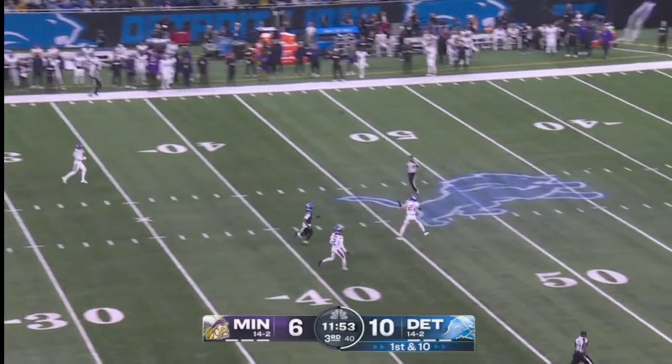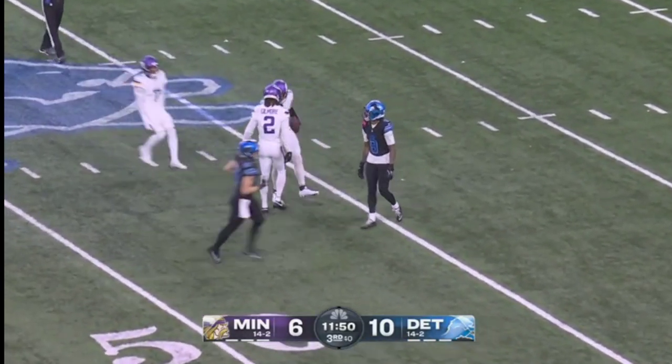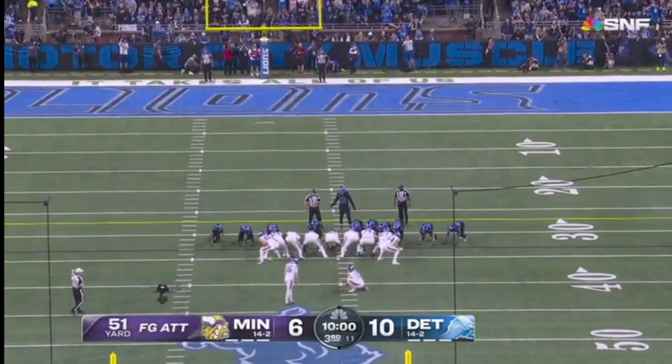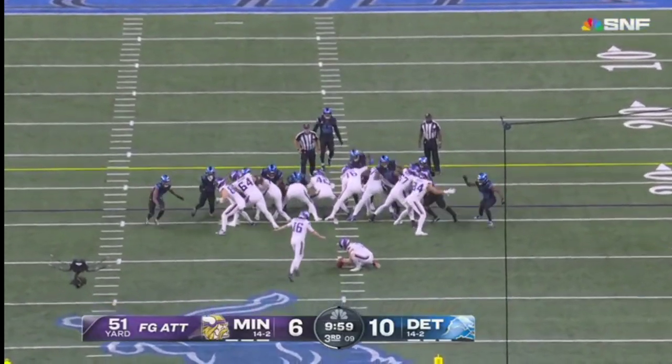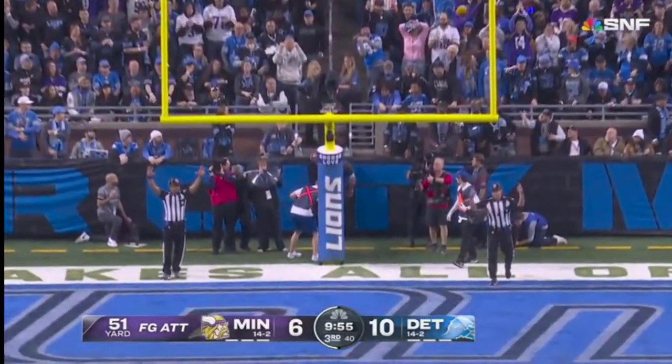Goff in his own end zone. Deep shot downfield. There's coverage down there. It's intercepted by Harrison Smith. So Smith kept drifting back. The deep ball for Jameson Williams. Important field goal for Will Reichert from 51 yards away. Good pass out. It knocks it down the middle.